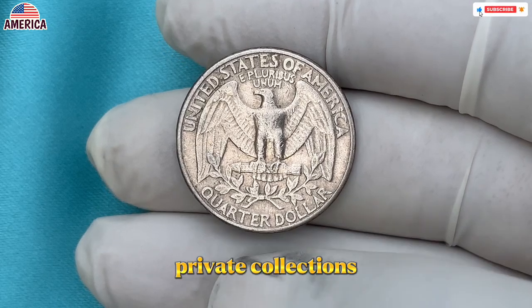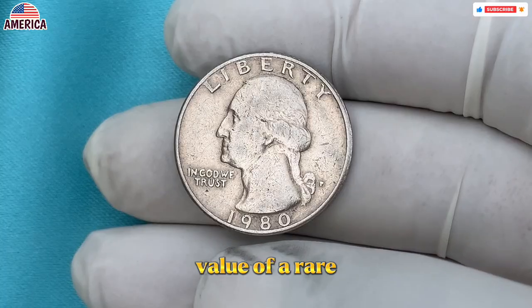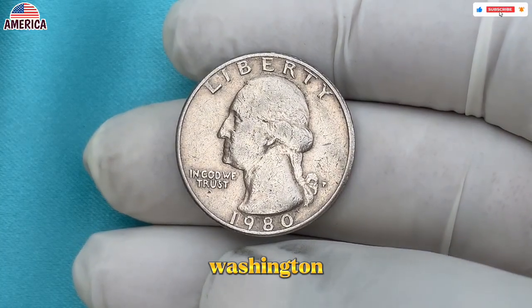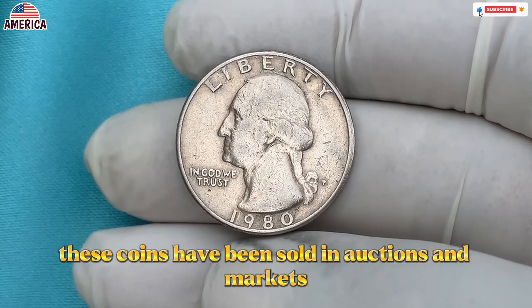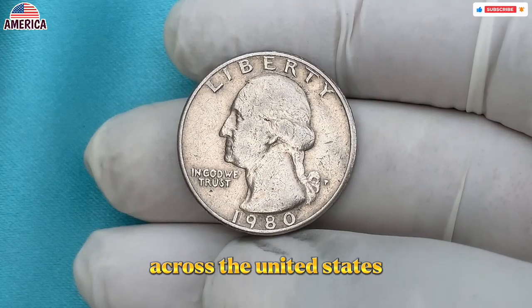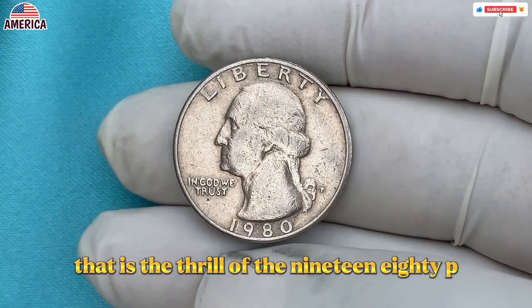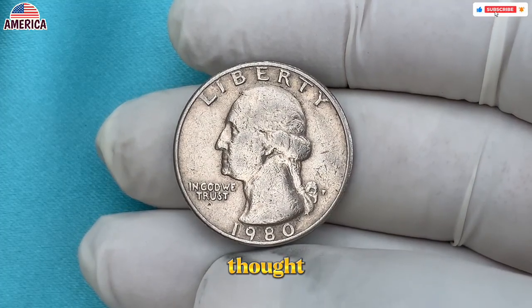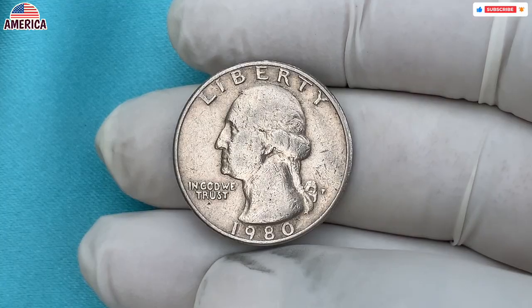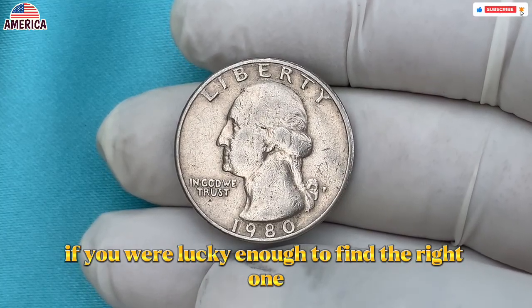So now comes the most exciting part: what is the original market value of a rare 1980p Washington quarter dollar? Depending on condition and errors, these coins have been sold in auctions and markets across the United States for as much as $5,000. That is the thrill of the 1980p quarter. A coin that many people spent without a second thought back in the 80s is now a highly desirable collectible that could bring you thousands of dollars if you were lucky enough to find the right one.